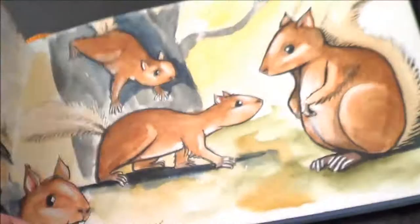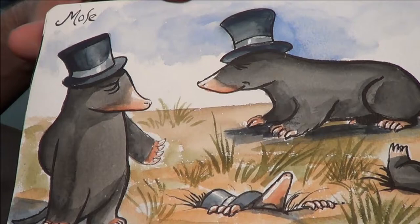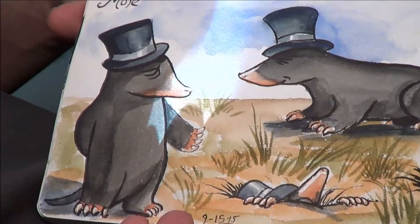Okay. So this is where I start the tertiary level of characters where they're just, here's some stuff to throw in the background and whatnot. But they might get speaking roles. So we got Mole, he's got a top hat. We got Squirrel.